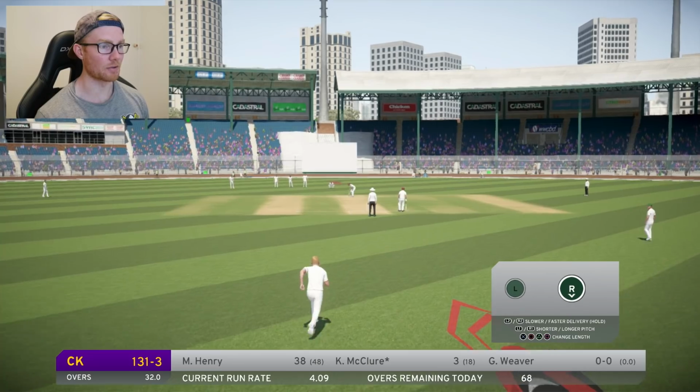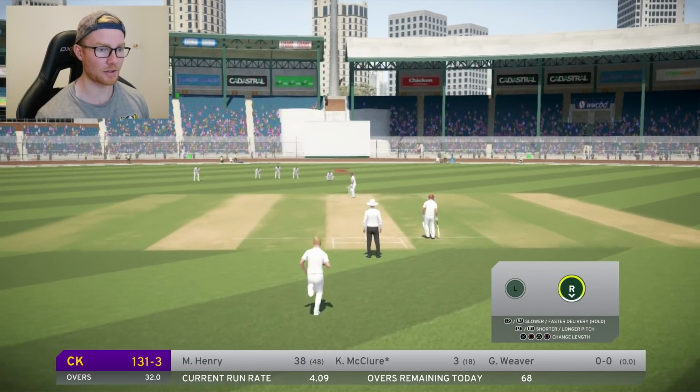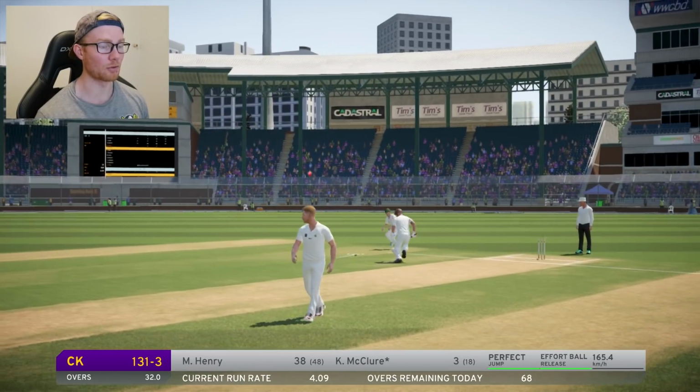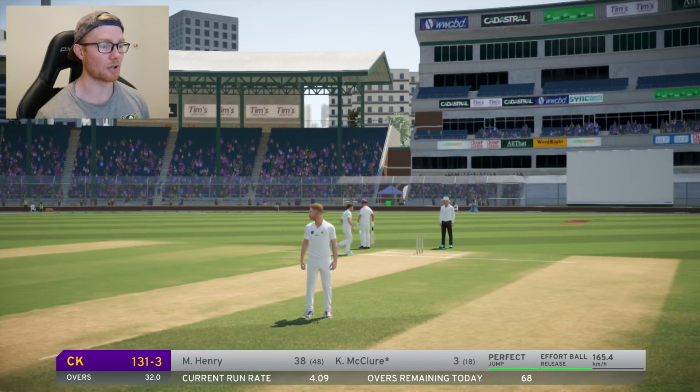Not too sure why Henry was batting up that high, he's on 38 or 48, so it's obviously doing the job. And we're going to start things off with a 165.4k Thunderbolt for a dot ball.